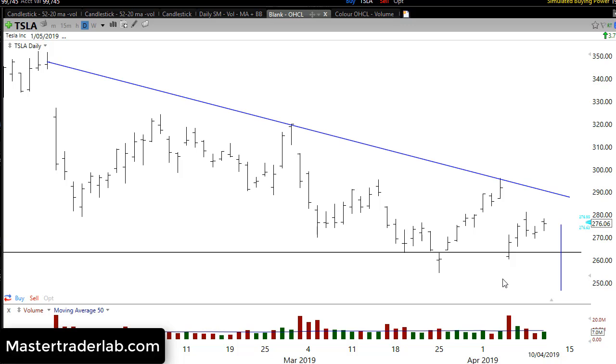What's Tesla doing right now? Or does it actually hold here and we don't get a break below 260 and then we start to rally back up to new highs?